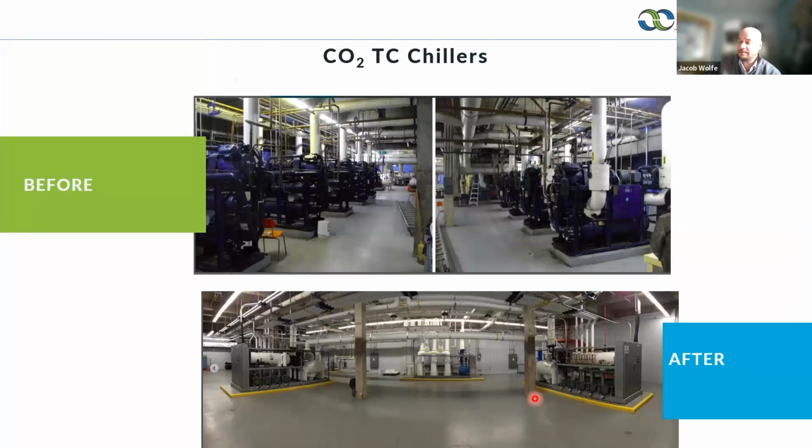This is again a picture's worth 1,000 words. This system had 5 R22 chillers. On the top, we see this is the same picture, but we were able to remove these chillers and then put in 2 80-ton chillers with heat recovery. And in this building, it was able to heat a swimming pool, office space, an ice skating rink was being chilled through there, and then a library was also heated and cooled through there as well.